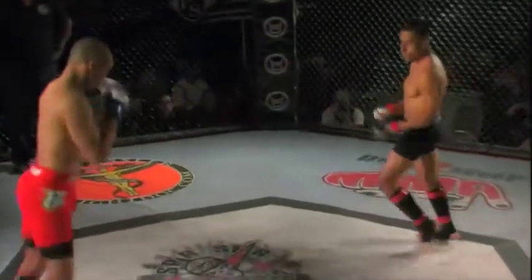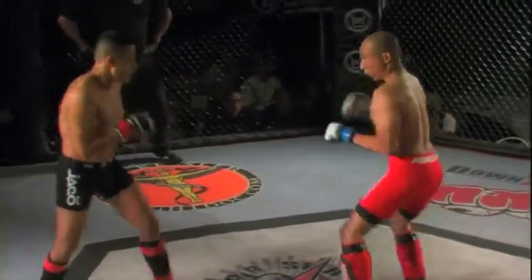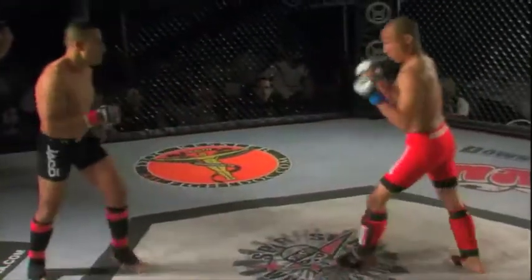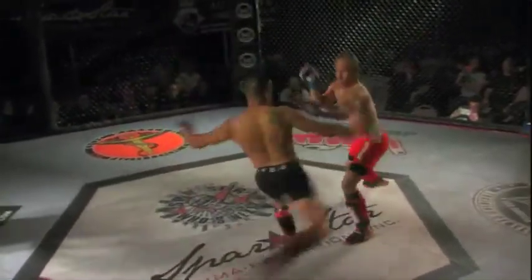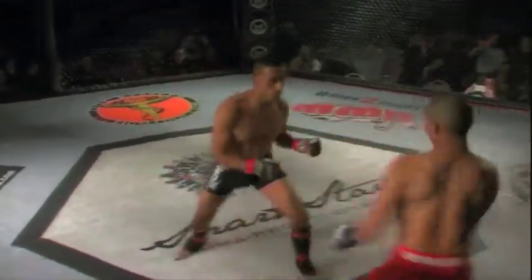Hernandez in the red corner, Pages in the blue. This is SparStar. Okay, here we go. Hard outside leg kick from Hernandez. Pages responds. And for the second time tonight, a fighter is dropped by a leg kick. Big right hands from Hernandez. Pages, though, counters by going low.